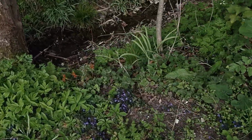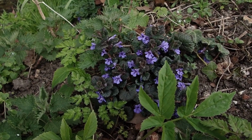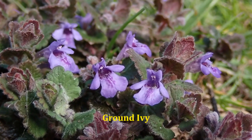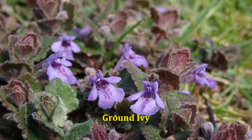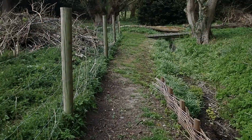This is ground ivy. Before hops were introduced to England in the 16th century, it was used to flavour beer, giving it the alternative name of alehoof. It's a member of the mint family and it's very common in waste places and at the edges of lawns and footpaths. You can make tea from its leaves, and it's thought it may help to alleviate coughs and chest disorders.